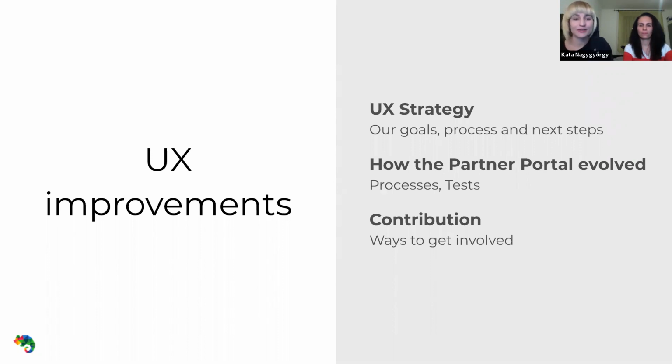I'd also like to summarize what happened related to Partner Portal and where we are heading. And last but not least, I'd like to share how you helped to shape the user experience. And I'd also like to share how we are planning to keep you in the loop and how you can get involved in shaping our user experience further.